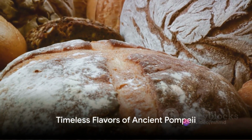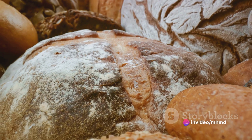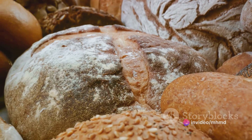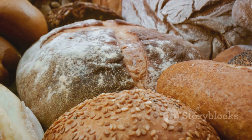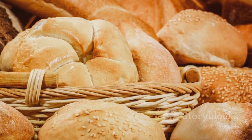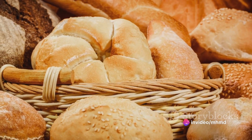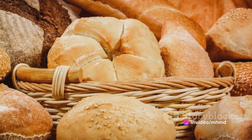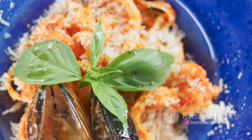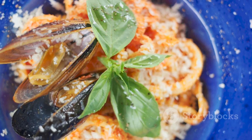We have embarked on a gastronomic odyssey through the rich culinary tapestry of ancient Pompeii, ranging from the rustic allure of Pompeian bread to the sugary allure of honeyed dates. We've immersed ourselves in the ocean's bounty with a serving of squid stew and basked in the uncomplicated joy of a traditional Roman egg course. Our journey culminated in the warm embrace of a robust barley soup.